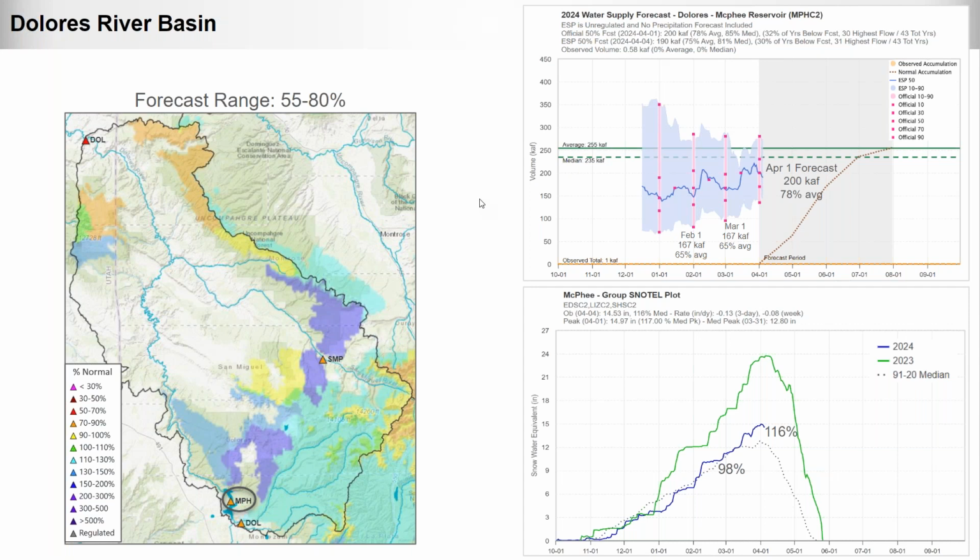We're looking at the McPhee Reservoir evolution plot in the upper right here. April 1st forecast, 200,000 acre feet, which is 78% of average. And then about 115% of average for the snowpack conditions above McPhee. So again, while we do have a little bit above normal snowpack conditions, forecasting just about 78% of average, again, due to those below average soil moisture conditions, leading to decreased runoff efficiencies down in southwest Colorado.